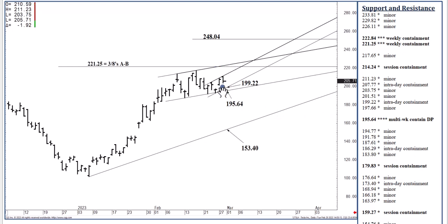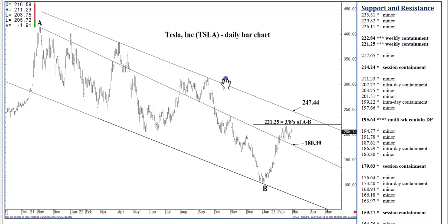The 220s are able to contain buying possibly on a weekly basis. We could fall off again from here. And if we close above 222.84, we're just another week or two away from reaching that 2 to 3 month target well above the market on the daily chart at 247.44, where we could top out through Q2 and fall off into later in the year perhaps, and if settled above, would mark a significant turning point longer term for Tesla to the upside.